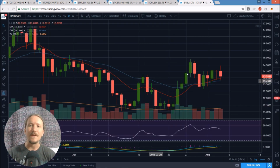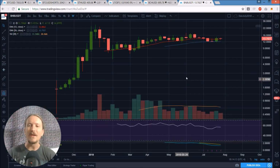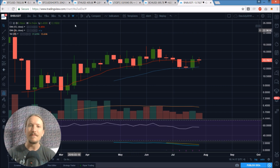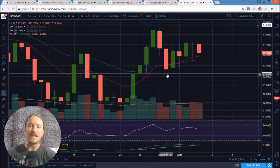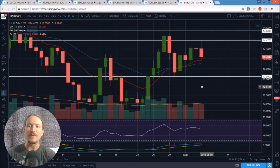BNB USDT. Let's look at the weekly. Again, we held that weekly support to maintain higher lows, but no follow through this week. Inside bar is going to form on the weekly. So we have a tightening equilibrium, which is what the inside bar on a greater time frame shows us. It's a tightening equilibrium on a smaller time frame.